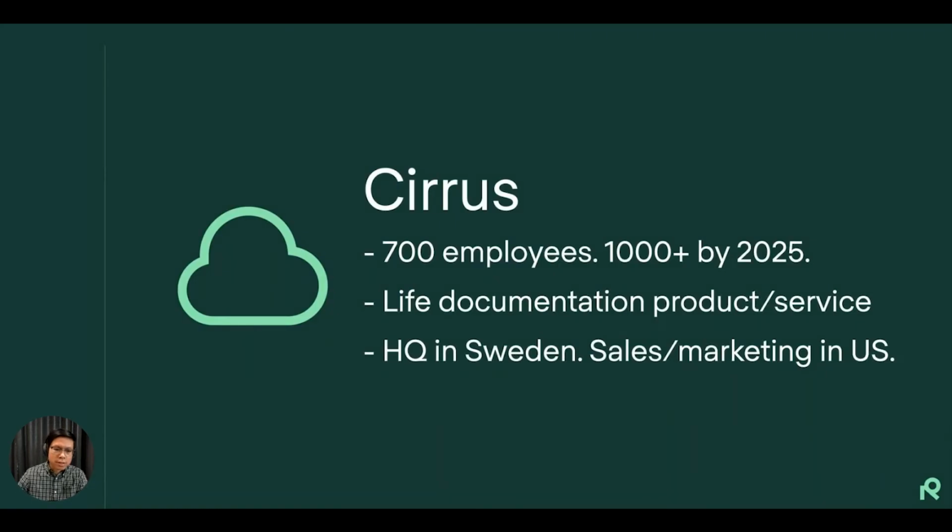So here is a fictional example of a company called Cirrus. They have 700 employees, and they're looking to grow to 1,000 by 2025. They are a life documentation product and service, and I dreamed that up in my head. I don't even know if this is a good product market fit, but for all intents and purposes, I think it should be clear here. They're also headquartered in Sweden with sales and marketing in the US.